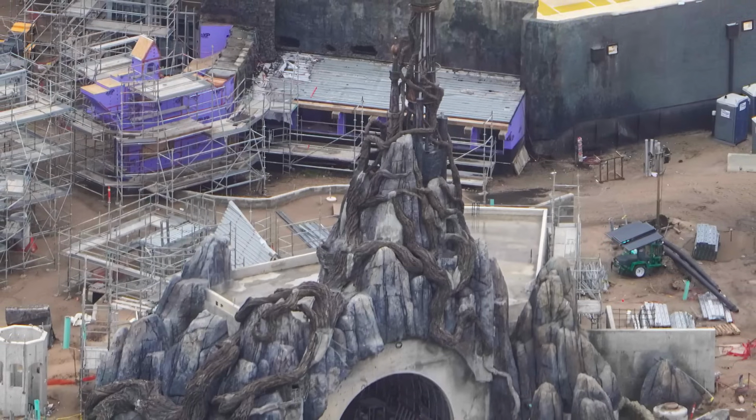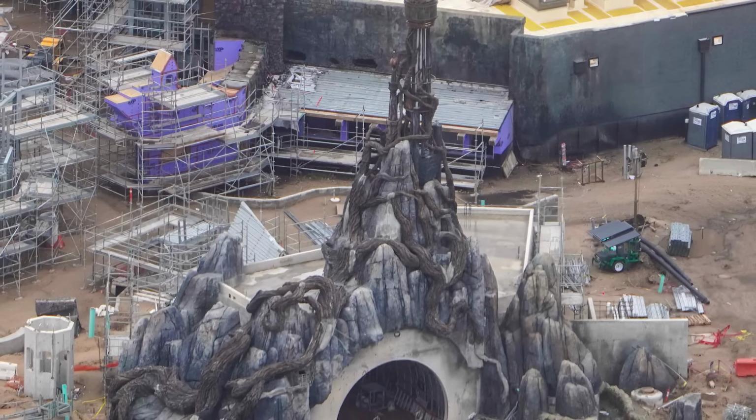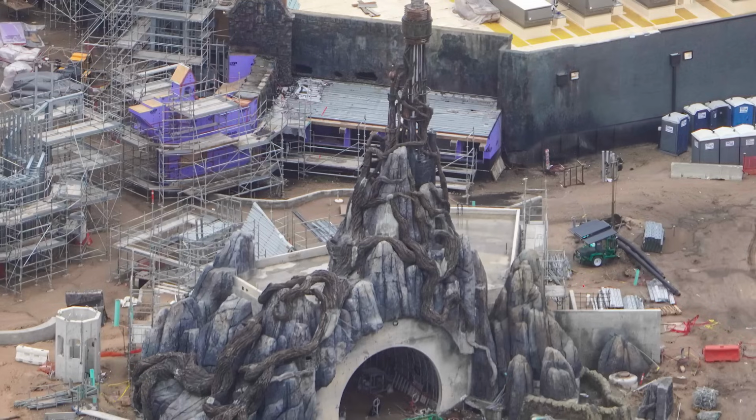Now let's just talk about this portal. This portal for Dark Universe looks insane. I'm kind of hoping that very top point will have some electricity sparking through it.